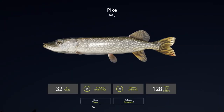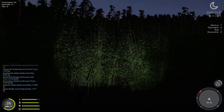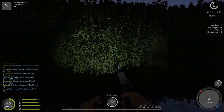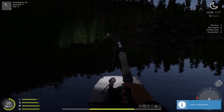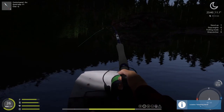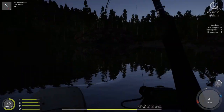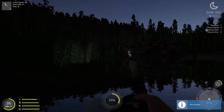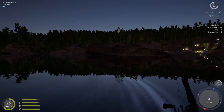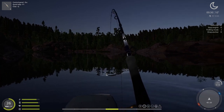Tiny little pike are biting. They're just not much size to them. Oh, there we go. I'm wanting to see one hit that topwater bait. I kind of did there. That was pretty neat. It's an alright size pike. 2.438. Oh, fish. That answers that question. There's Xander one.